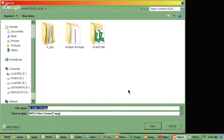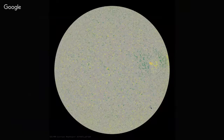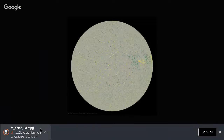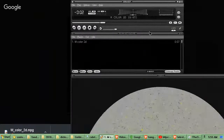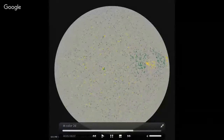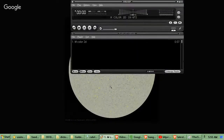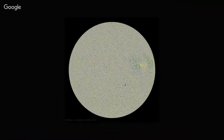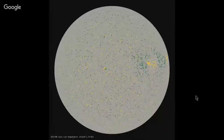Let's see if I can get the colored magnetogram to play on an MPEG. And I don't like the looks of this, but let's try it anyway. Let's see if it works. Come on, Winamp. Oh, there we go. All right, excellent. So there's the colored magnetogram. I wanted to get a view of, it's not going to really loop. Well, maybe it will loop. Winamp's pretty good like that. Come on, please loop.